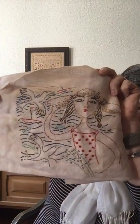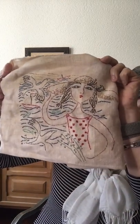And here is summer. I love spring and I love the summer one. I love the winter one too. It's just a lot harder to stitch. There is where I am with summer.